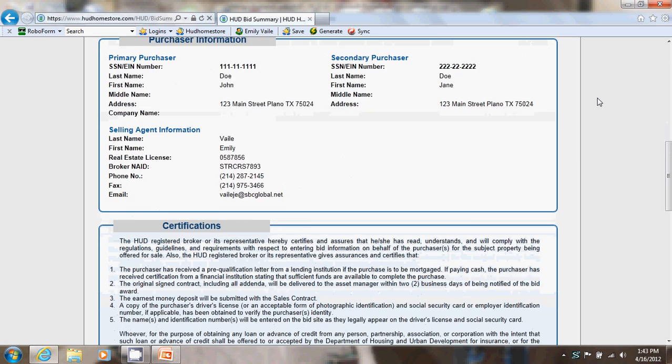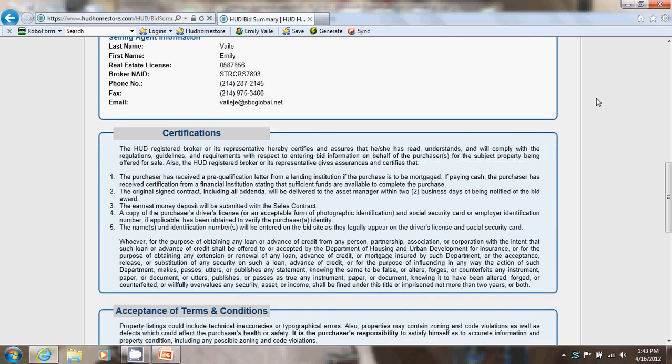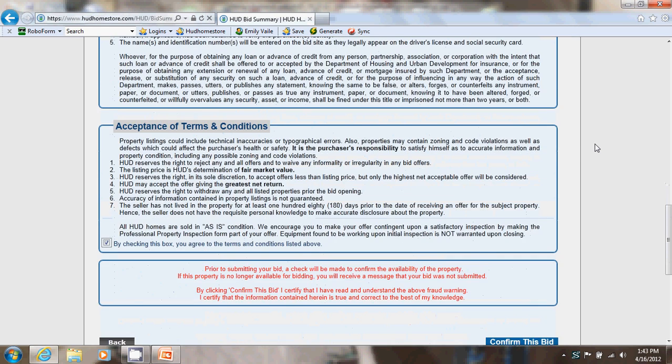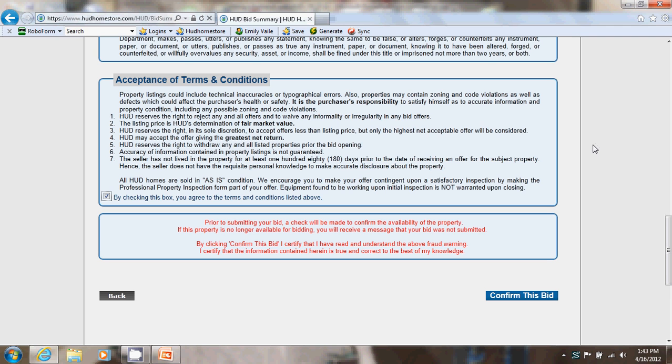I'm going to make sure this is all correct. Down at the bottom, I'm actually going to have to click here to accept the terms and conditions, and you'll want to read through all those very carefully. And then once you've made sure everything's correct and you've accepted the terms and conditions, you're going to confirm the bid. Now I'm not going to do this because if I were to confirm this bid, it would actually place the bid. So I'm going to have to stop here, but once you confirm the bid, it is actually going to take you to a screen that gives you a confirmation number. You will want to write that down or print it because that is going to give you the way that you're going to go back and find that bid later.